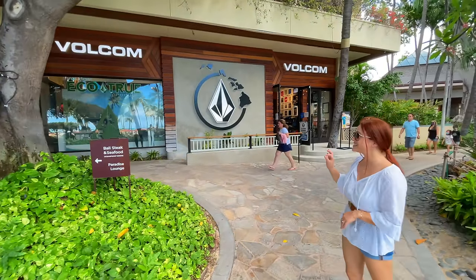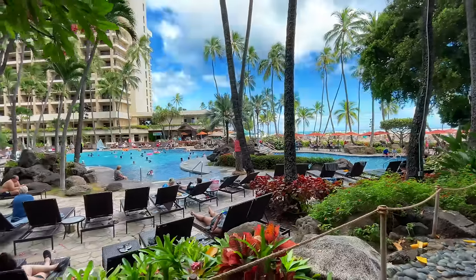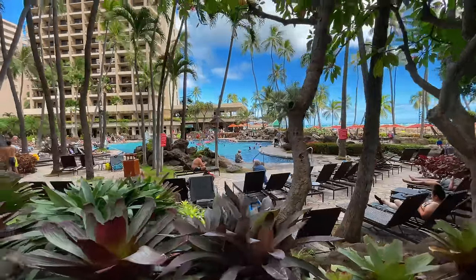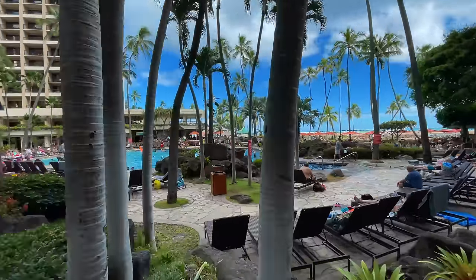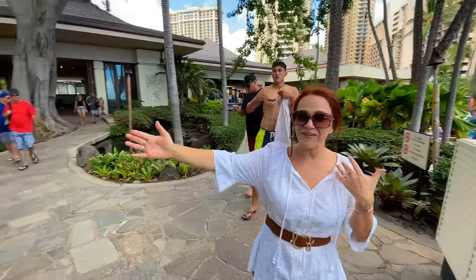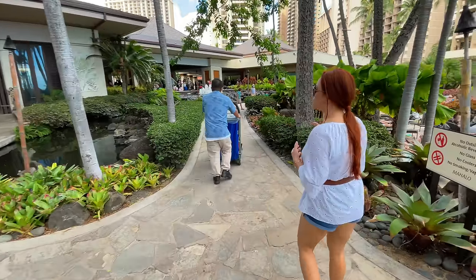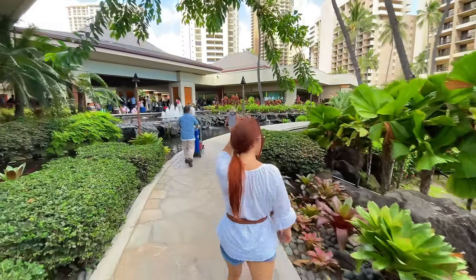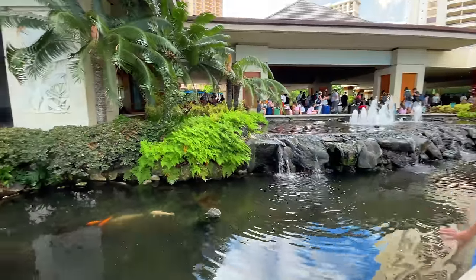There is another restaurant here, Bali Steak and Seafood, and it's oceanfront dining. Right now we are walking around their main pool area. Remember I told you about the valleys? Look, there are valleys all around. You can go there. There are some ponds, cute walkways. And we are passing through the main registration area where we were a little bit earlier in the video. There are massive koi fish here in the pond.